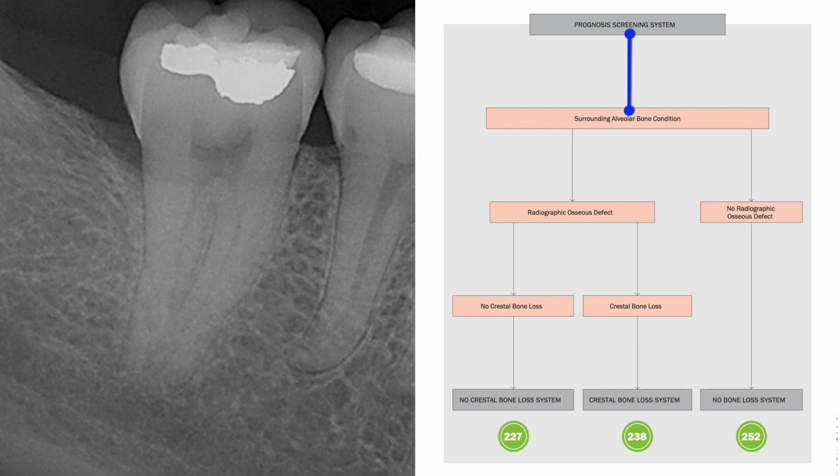The prognosis screening system is going to automatically prompt me to evaluate the condition of that surrounding bone. And based on my radiographic findings, I see that there's an osseous defect there on the distal, and that defect involves the alveolar crest.